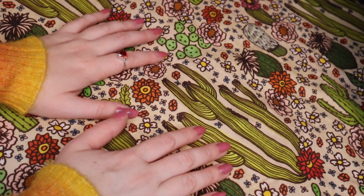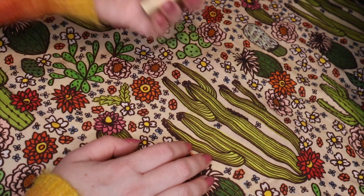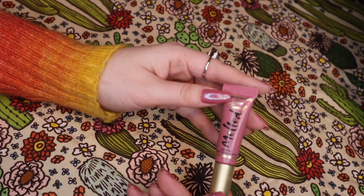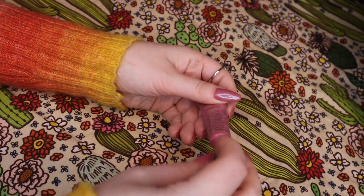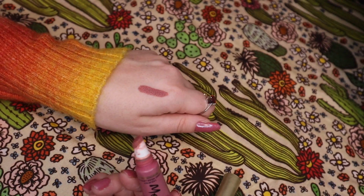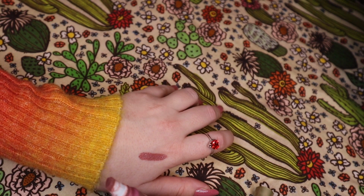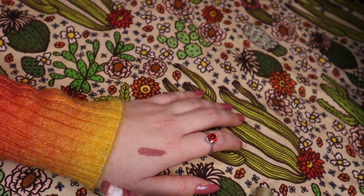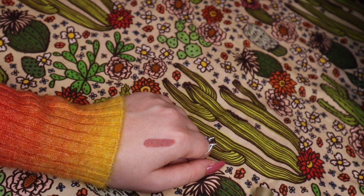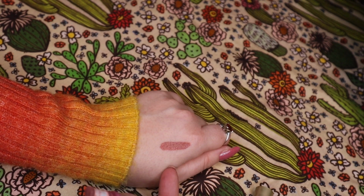Okay, let's get into all the players that are officially retiring today, in no particular order. This Too Faced one is the Melted Liquefied Longwear Lipstick in the shade Chihuahua. I love this formula. I've said this a lot of times in these declutters. I feel like every declutter I'm getting rid of another one, but I think this is finally my last one. I tried to use it the other day and it was so stinky. That's the reason for almost all of these that I'm getting rid of: they told me they're bad and I don't want to fight it, because I don't want to wear something stinky and that tastes bad on my lips. But the color of this is so nice and the formula is so nice.